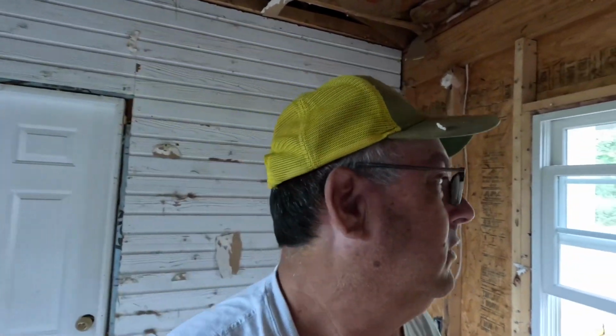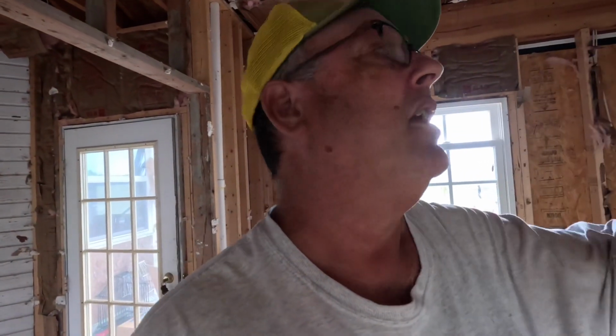Hey, good morning. It's day 3 of the screened-in porch build, and my goal today is to get this siding off, and I'll take you outside in just a second and show you what I'm talking about. But my plan is I'm gonna pop these windows out. Here's a window, there's a window, and then I'm gonna hopefully take a sledgehammer and knock this all down in one piece and then haul it off that way. That's my plan anyway. So we'll see how it goes.